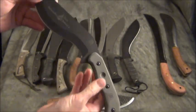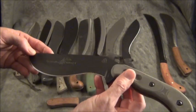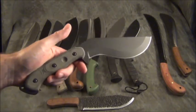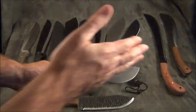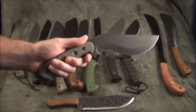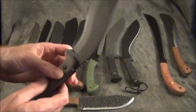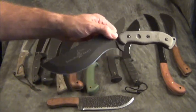This is the Tops Kukri, the LVI Bushcraft and Survival. This is their version of a bushcraft style kukri. Now I know there's a lot of guys that go out into the field and use kukris, obviously for the same reason that everybody uses these other chopping blades, because they work. They're excellent. Now this one is made a little bit smaller than the other ones because of the person who designed it. I forget his name and I apologize, but you can look him up. He is the designer of this.